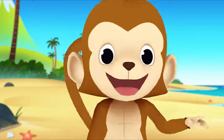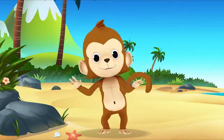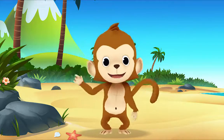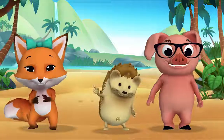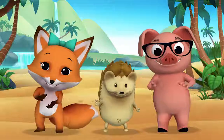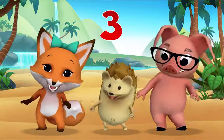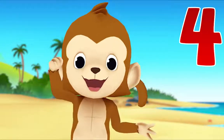Let's do the monkey dance! Yay! There's a brand new dance. You need to count to do each move the right amount. There's a special number, the number 4. Come on and count with me. Get ready to do everything 4 times. Clap 4 times. Nod 4 times. Point 4 times. March 4 times. I knew I could count on you.